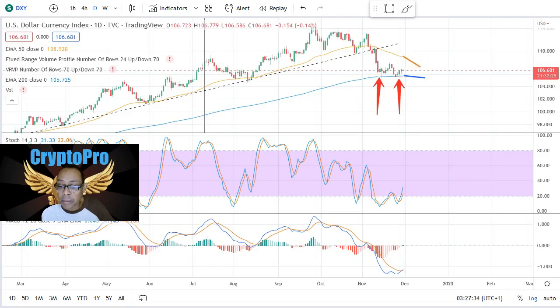And this is what I'm going to tell you is possible. We could come back down and test this line. And once we get to that line, if the 200 is a support, then this could be the time that we possibly go back up and test or violate the 50 EMA, and then DXY has another surge up. And if this happens in conjunction with everything else that is going on FUD-wise in the market, then we're going to see a massive drop in Bitcoin.